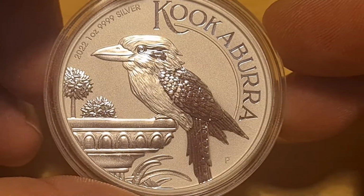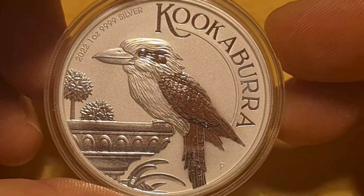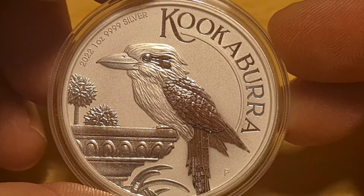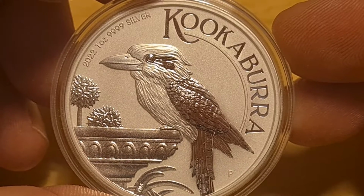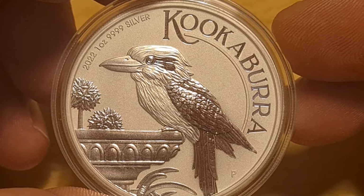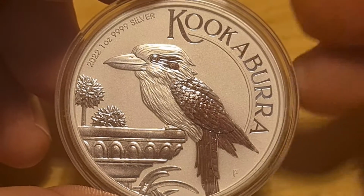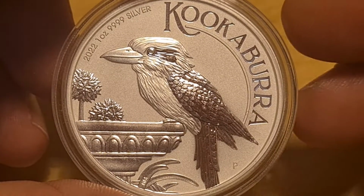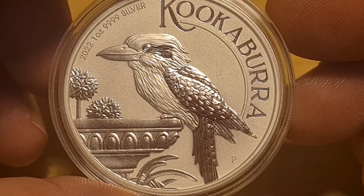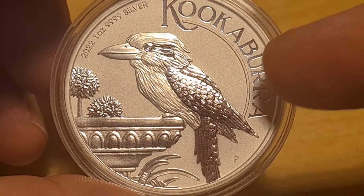Now, here's the funny thing. There's a secret about this coin that some of you may or may not know. Now, probably those who collect the Kookaburra will probably know what the secret is, which is laser engraving. Now, there's a letter laser engraved here on the Kookaburra, and it can only be seen through extreme magnification. Now, if I can help and if I can do it, I will show it to you. And where is it going to be found? Right here on this R.